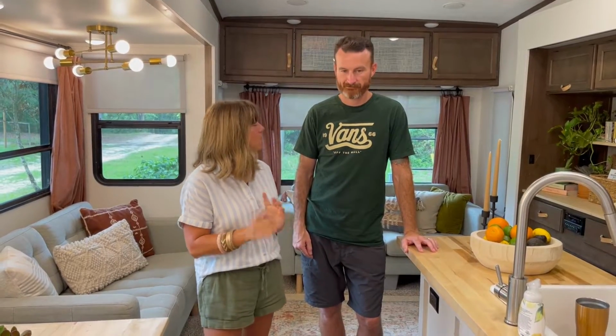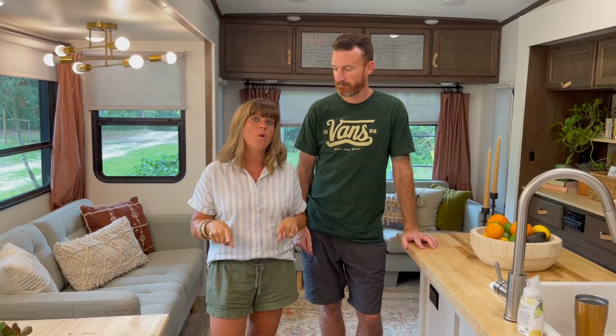So this is a Keystone Cougar 368 MBI, which is a mid-bunk version fifth wheel. We have lived in a toy hauler, we've lived in a bumper pull, and we ultimately decided we wanted to give a mid-bunk a try. Within the past year, we made the switch from our toy hauler to the mid-bunk, and we're going to tell you all the things we love about the mid-bunk and why we chose it.